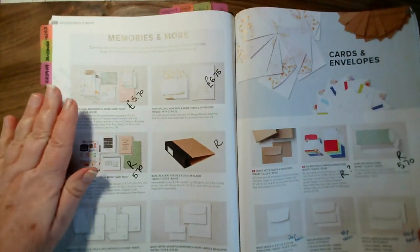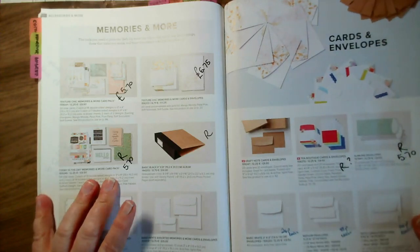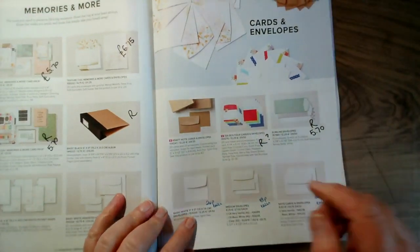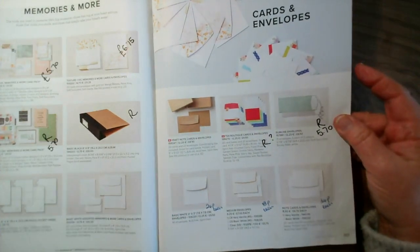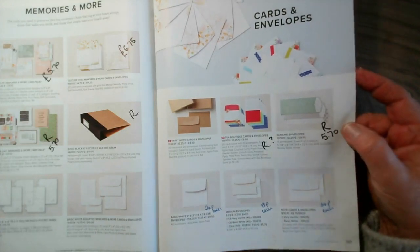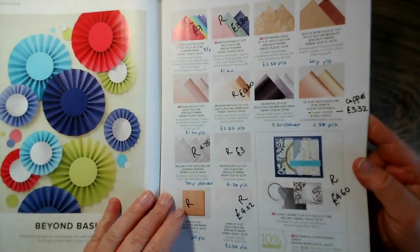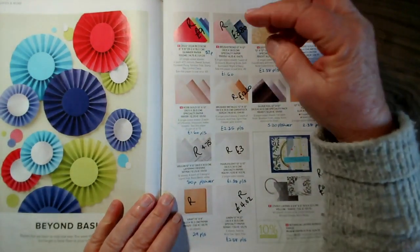Okay, so Memories and More products, they always change over because they go with the new suites that come in. The Basic Black 6x8 album is retiring. Tea Boutique cards and envelopes, the slimline envelopes are going. So if you want to stock up with those because you like slimline cards, now's the opportunity to do that. And then there's assorted specialty papers that are retiring. So I'll just flip through them quickly.